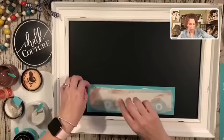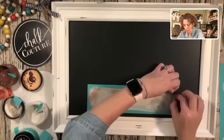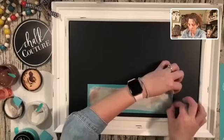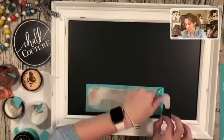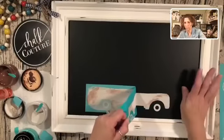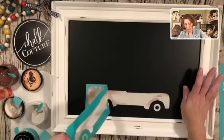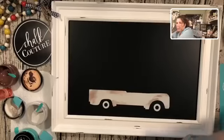All right, peel up my corner. I'm going to go this way, I guess, because I have this side up already. Peel up my corner. Try to get the whole thing up, because you never want to peel corner to corner. Ta-da! I don't know. What do you think?